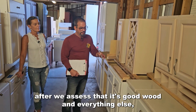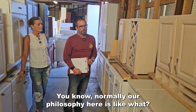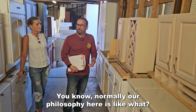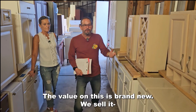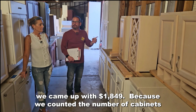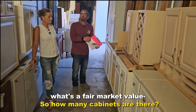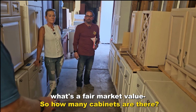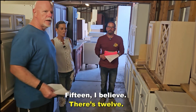Then after we assess that it's good wood and everything else, we make a deduction. Normally our philosophy here is we usually sell it at a third or something like that. The value on this brand new, but we sell it, we came up with $1849 because we counted the number of cabinets. And then we said, well, based on that, what's some fair market value for it? So how many cabinets are there? There's a total, you got a little 15, I believe. There's 12. Oh, 12. Right.